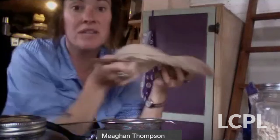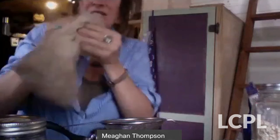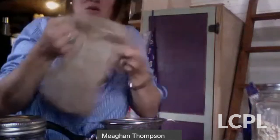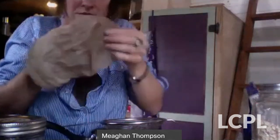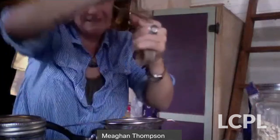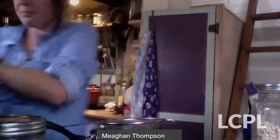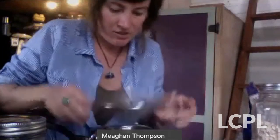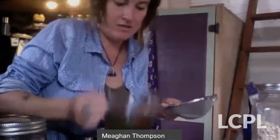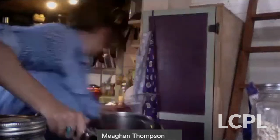If you happen to be a person that makes nut milk, these are nut milk bags and they're super fine, so no chunks will go through it. You can pour your oil into this bag and then just squeeze it and strain the oil out from the herb. So you would strain your infused oil into a clean jar and then bottle it. And it's that simple.